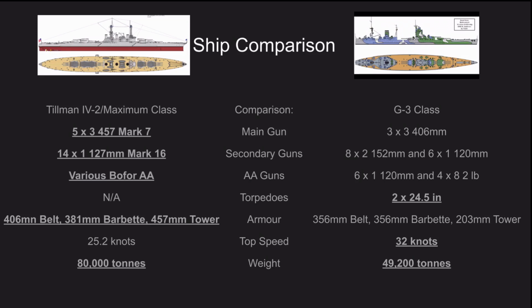But if you want a battlecruiser, the G3 is, in my opinion, a proper battlecruiser. It has decent armor value, it has a very good top speed, it has a very good main gun and secondary gun to support, and most importantly, it has torpedoes. Though these are underwater torpedoes. These aren't going to be tube launch torpedoes that are on the deck.